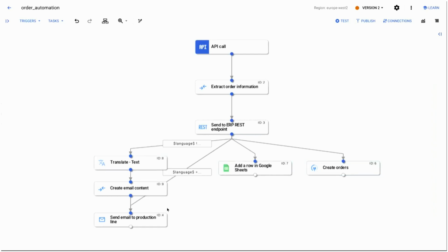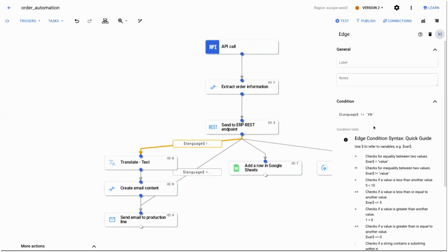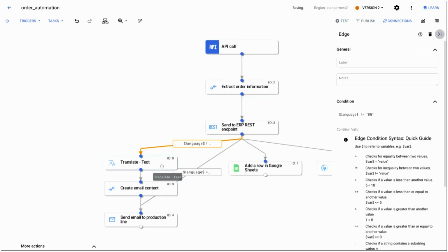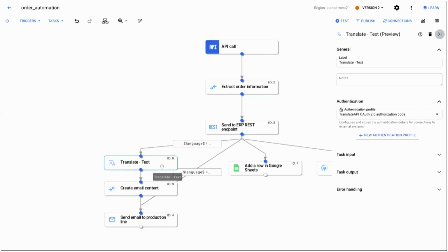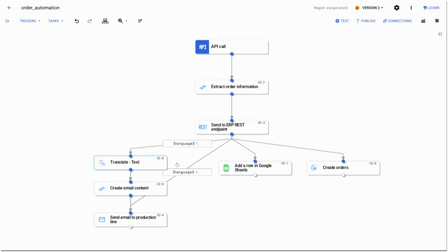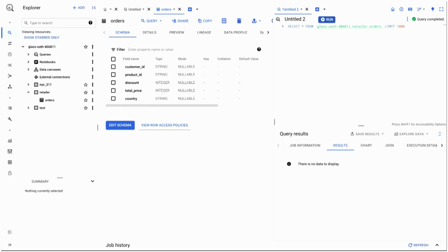You will see there is now a condition I added. So before actually sending the email, I put a condition on the language I get as an input. So if the language is not English, what I'll do, by just adding a task, I will call the Google Translate API. This text will be processed in real time. I will create the body for my email, and I will send it. All this just using this drag and drop UI.